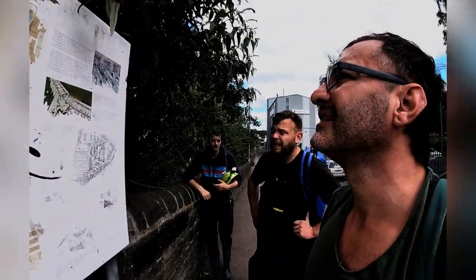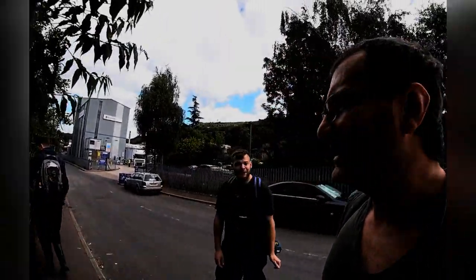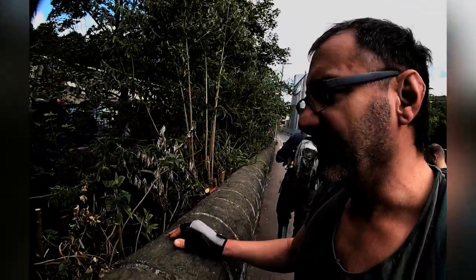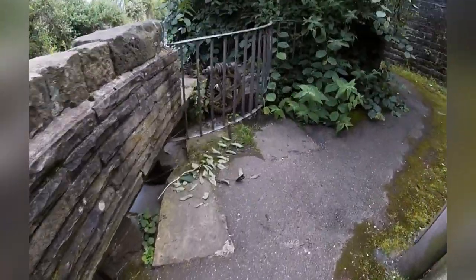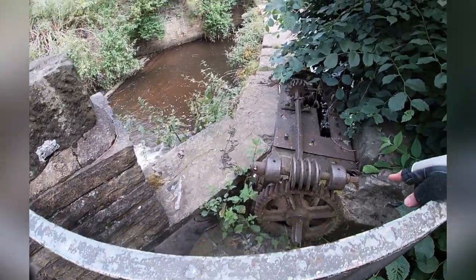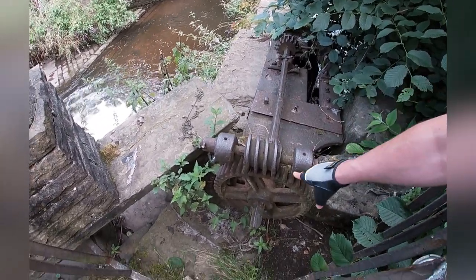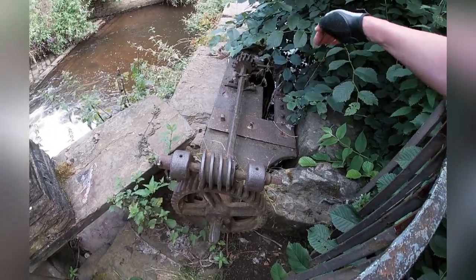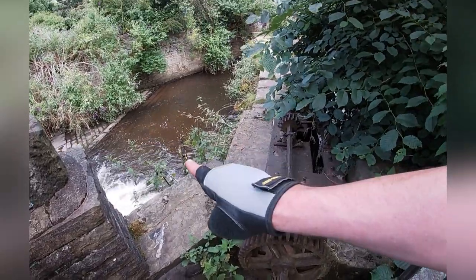Yeah. So the water from the river Hebble was powering the water wheels and the mills. Right, this is what you call a sluice gate. Yep. So they would have had a handle here turning the cog, and the sluice gate would have come down or up, depending if they needed water flow here or not into the river.